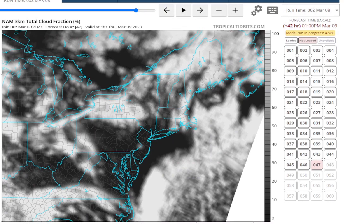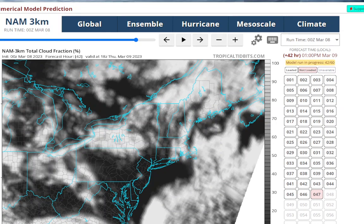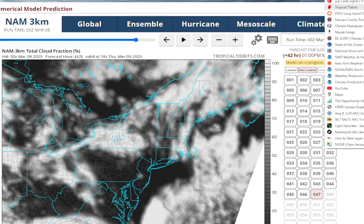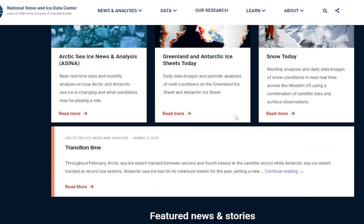And God knows it's going to be bad with the beetles and the bugs and all this other stuff because of this warmth. Let's go to the sea ice data center for the last part of this weather update, and we'll talk about the Arctic sea ice news and analysis.